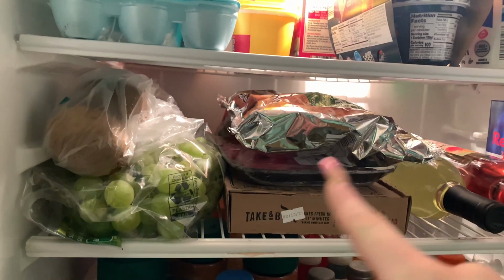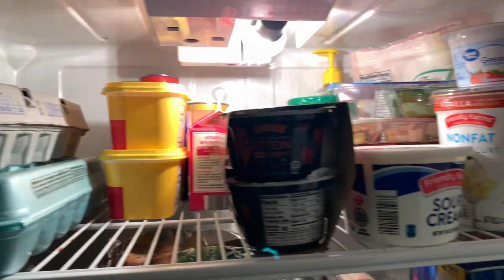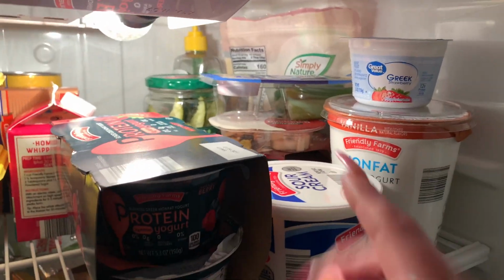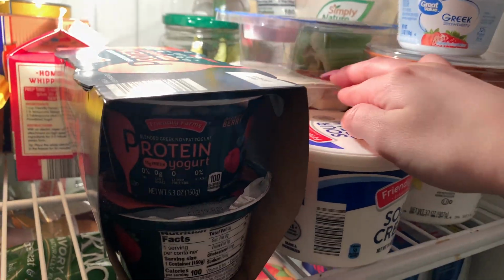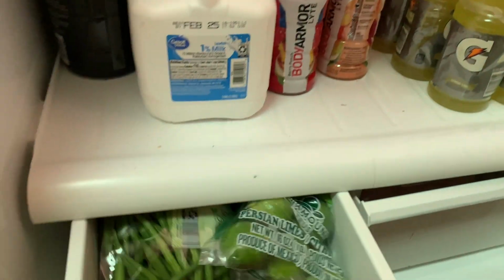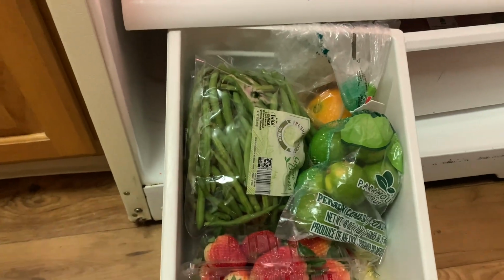All of this stuff will be used this weekend, extra fruits, and then all the dairy up at the top, sour creams, yogurts. I got some Balanced Breaks, these Sargento things that are really healthy, some yogurt, extra eggs, extra butter, and then this is like my veggie produce drawer. I have a ton in here.